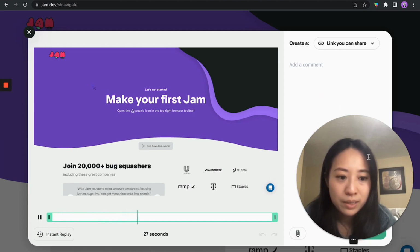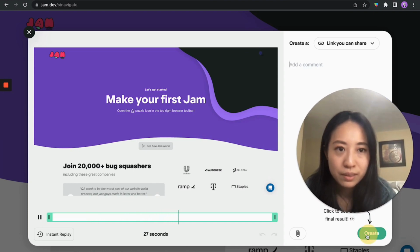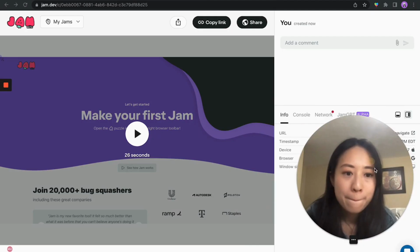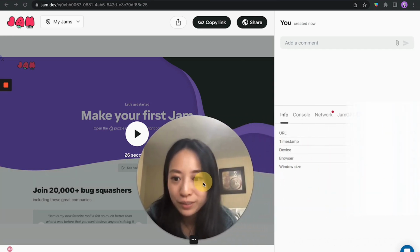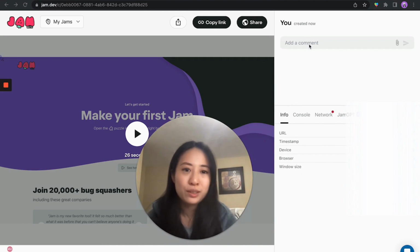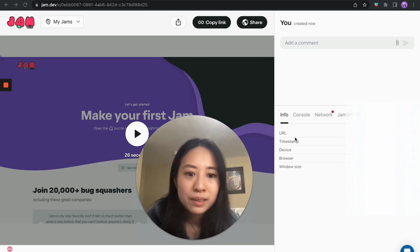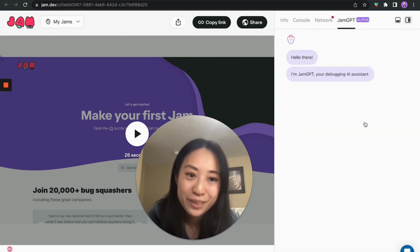I can add a comment. Let me see what this button says. Okay, let's go ahead and click create. Okay, so from here, you're going to see what that jam looks like. So I'm going to move my head over here and you can see how I can add comments. So I'm assuming here is probably where I would type in the repro steps, maybe like a summary about the bug. And then it shows the URL that I was at, my timestamp, the device, the console, the network, everything that happened there. And then it has GPT alpha, there we go.